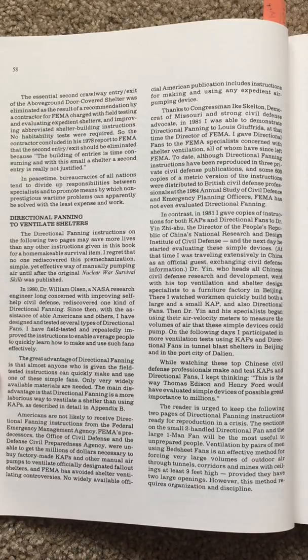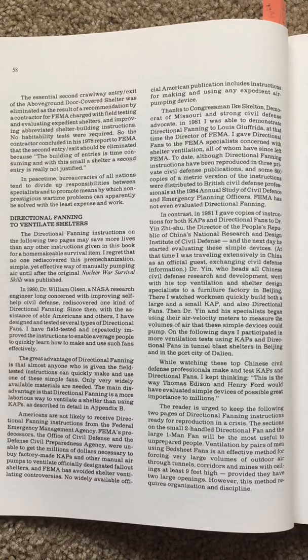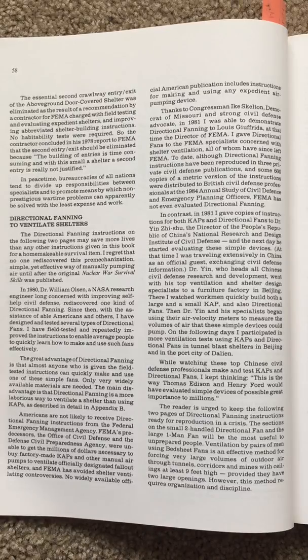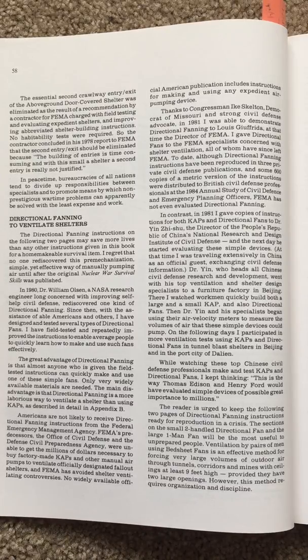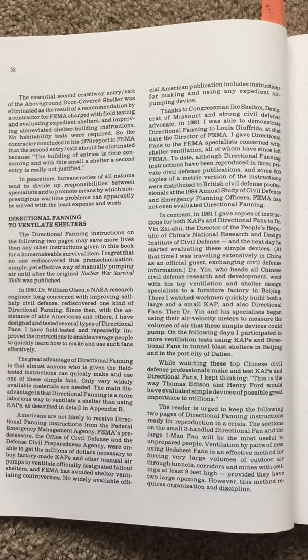In 1980, Dr. William Olson, a NASA research engineer long concerned with improving self-help civil defense, rediscovered one kind of directional fanning. Since then, with the assistance of able Americans and others, I designed and field-tested several types of directional fans. I have field-tested and repeatedly improved the instructions to enable average people to quickly learn how to make and use such fans effectively. The great advantage of directional fanning is that almost anyone who is given the field-tested instructions can quickly make and use one of these simple fans. Only very widely available materials are needed.